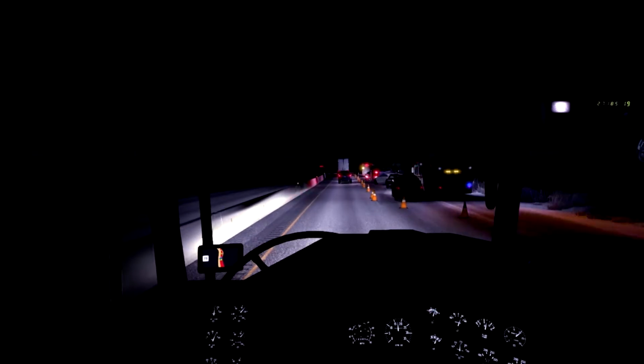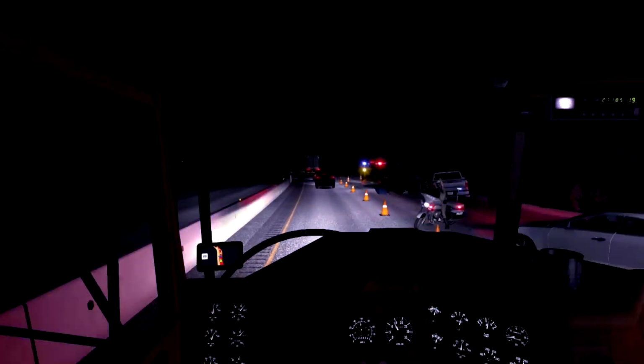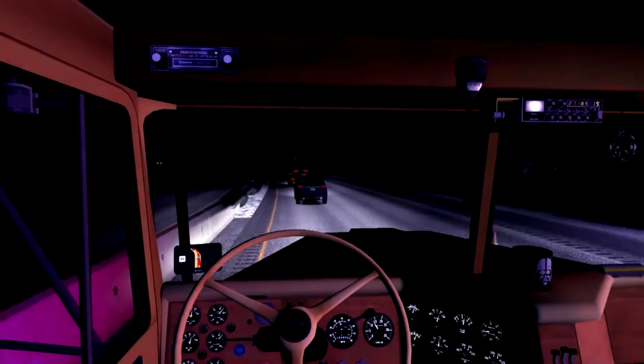We're coming to another detour here. Looks like another accident. Man, poor people getting in accidents. That looks pretty much the same. Yeah, another wrecked car. Wow, that was another nasty looking one. It's like the Matrix. It looked the same.